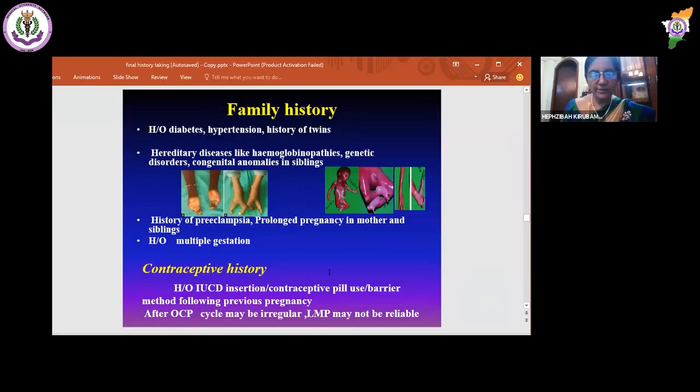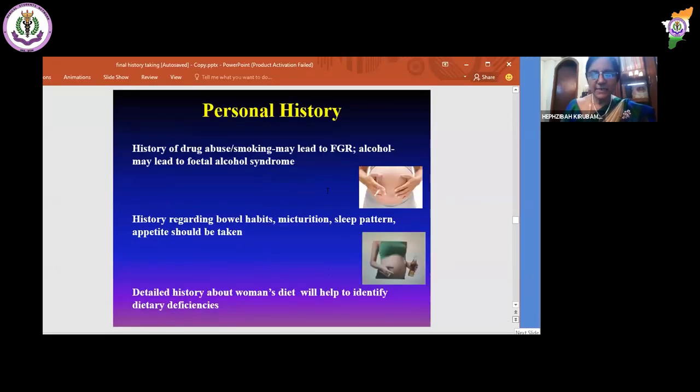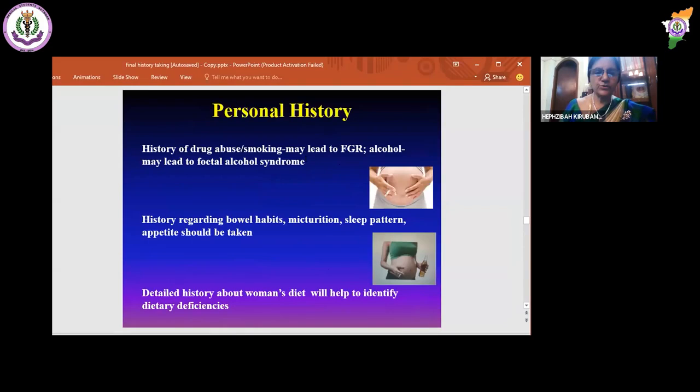Of course, we talked about contraceptive history. Don't forget about contraceptive because contraception can interfere with the ovulation. Other contraception we may not be that much interested in. So the personal history is very, very important in case of obstetrics. The history of alcohol can lead on to fetal alcohol syndrome. Smoking can lead on to fetal growth restriction. And apart from routine, your sleep and other things, we should ask every visit about the diet of the patient so that we can rule out some dietary deficiency.